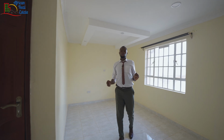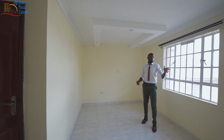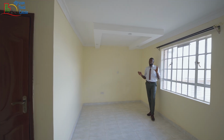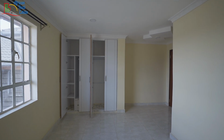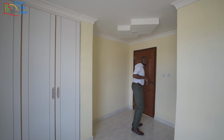This bedroom is also slightly bigger than the girls' bedroom, and it comes with a slightly bigger closet and a slightly smaller window. I like it that the style of the gypsum ceiling has also been varied here. The closet is just similar to the other ones that I showed you in the other bedrooms. Let's see the primary bedroom.